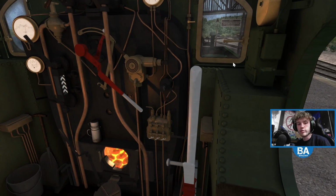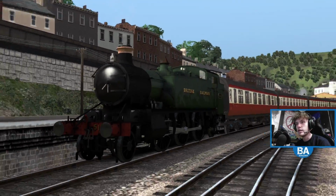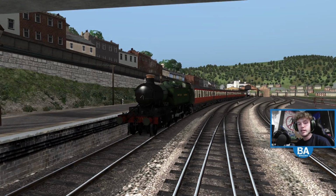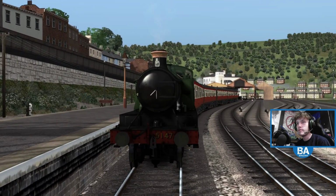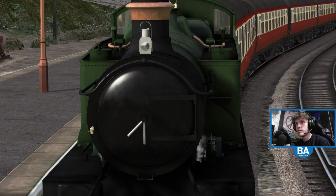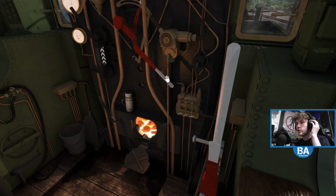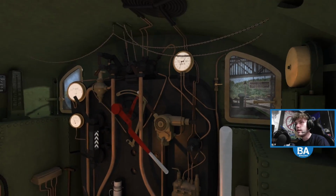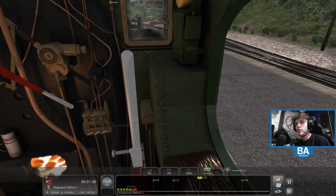Well, here we are. This is a GWR large Prairie, absolutely gorgeous looking locomotive, and also a very nice sounding one. It is very good. Let's get inside. Hopefully the audio is all good, as it is a steam train. They're much noisier than the usual electric multiple units we drive. We've got the doors open.